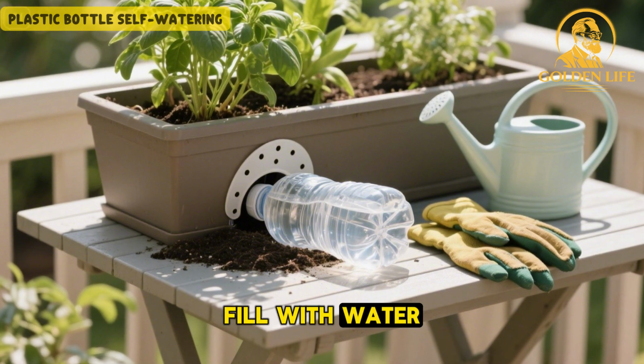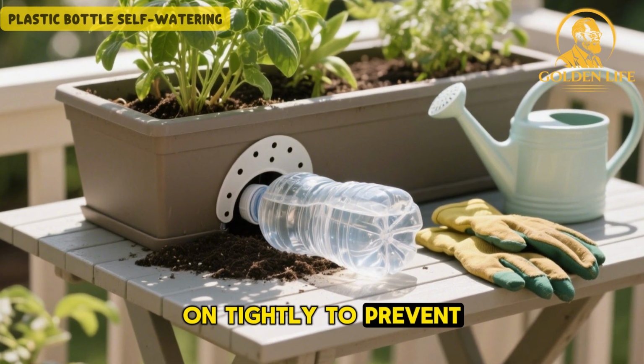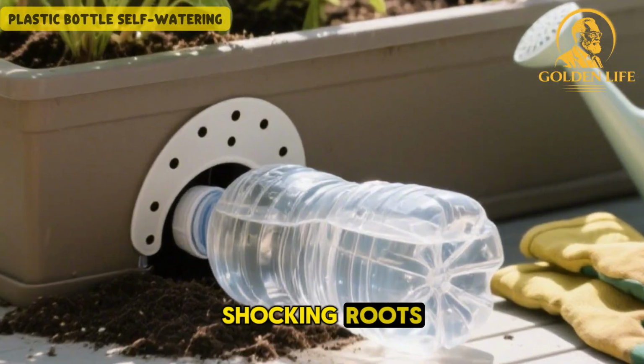Fill with water. Fill the bottle completely with water, leaving no air pockets. Screw the cap back on tightly to prevent leaks. Water temperature should match ambient conditions. Cool, fresh water avoids shocking roots.